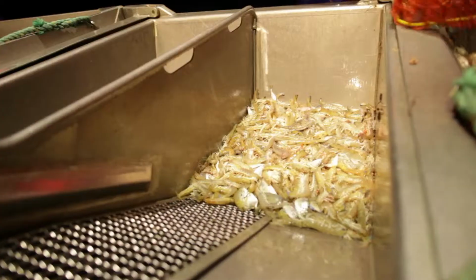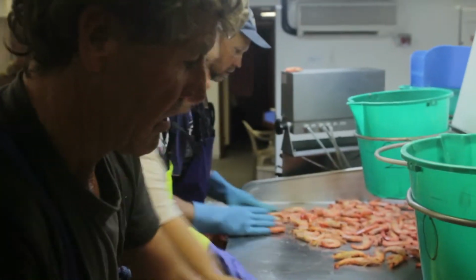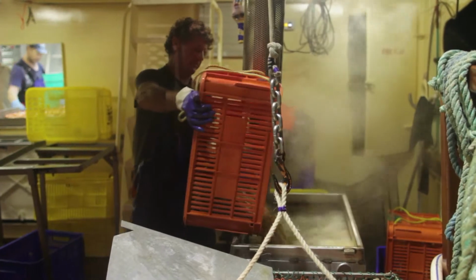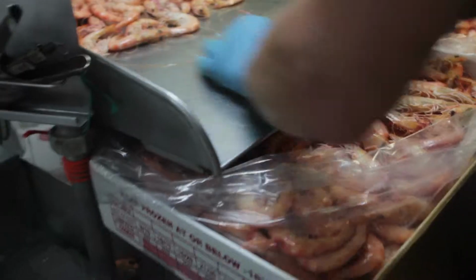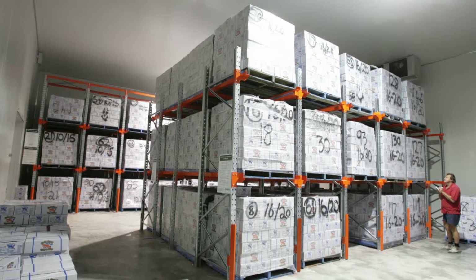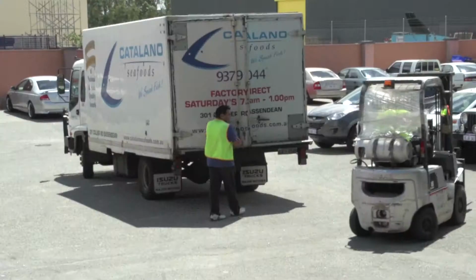The prawns are then caught, sorted, graded for size and quality, sometimes cooked, boxed, chilled or frozen, and then transported to restaurants, processing centres or retail centres.